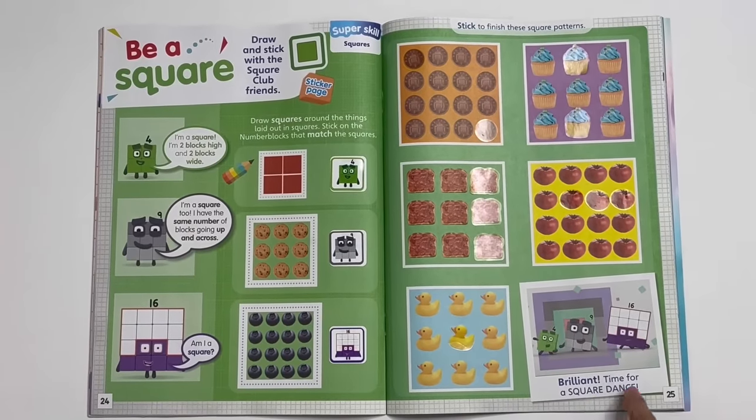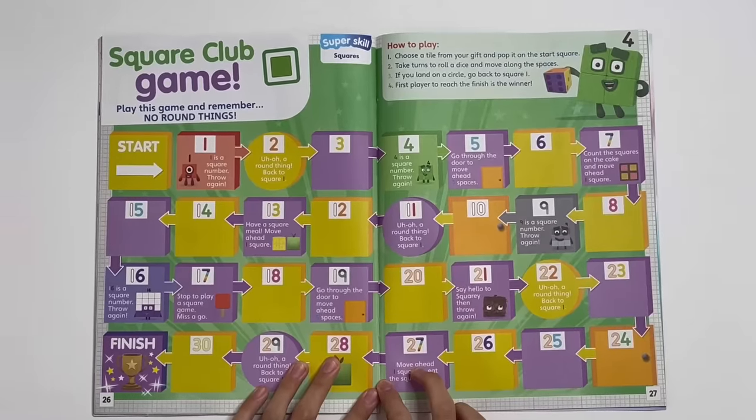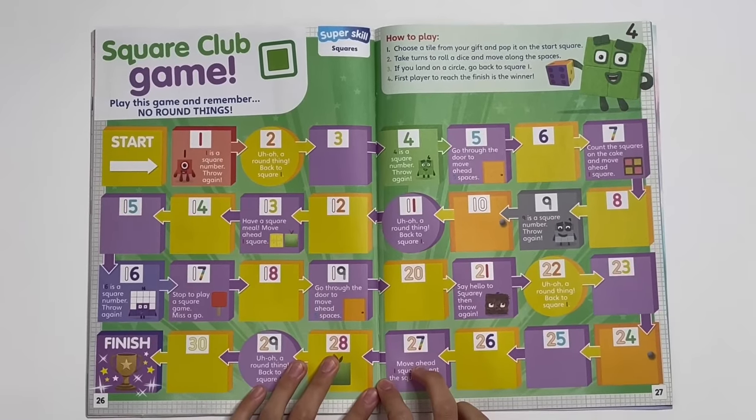Brilliant. Time for a square dance. Square club game. Play this game and remember, no round things.